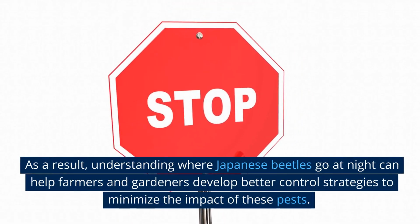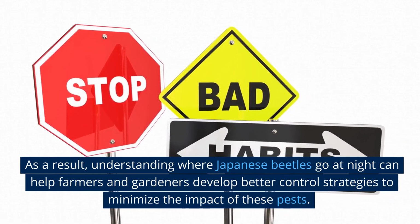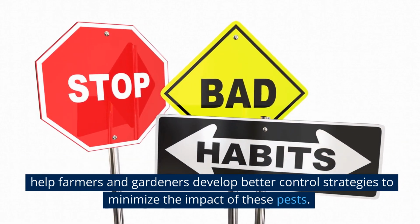As a result, understanding where Japanese beetles go at night can help farmers and gardeners develop better control strategies to minimize the impact of these pests.